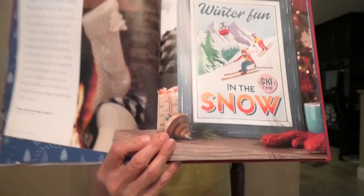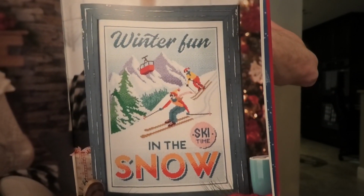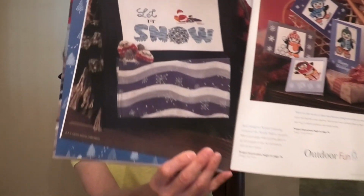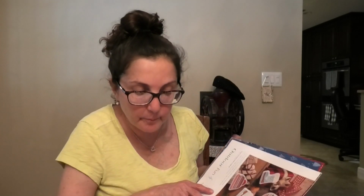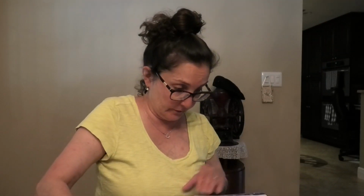Let's go through this. Outdoor Fun. Can you see it? This is going to be hard. Outdoor Fun by Emma Congdon. Here's more. This one is by Ursula Michael and Lee Fisher. This is Let It Snow. This one is Outdoor Fun. More. They're awfully cute. It's got to be a better way. Another Outdoor Fun by Elizabeth Spurlock. These aren't even my favorite, but these are awfully cute.